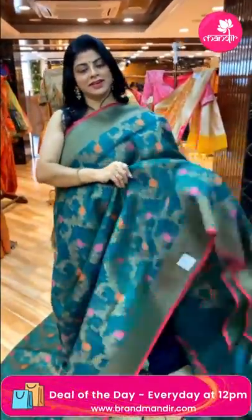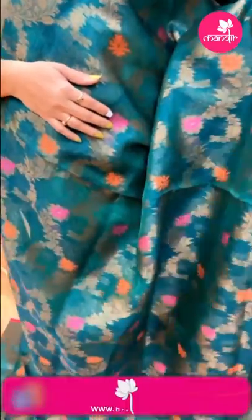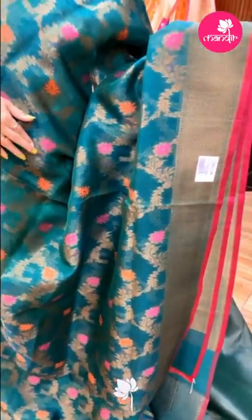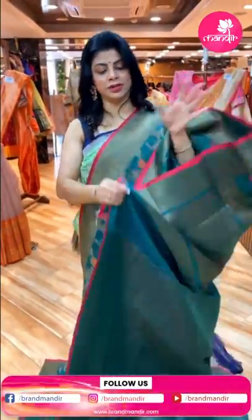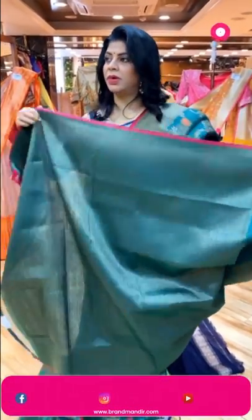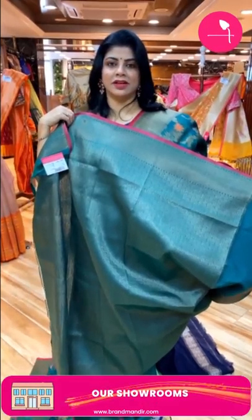It's a dark green color. It's a peacock green shade. Florals and vines, and those florals are highlighted with Meena, pink and orange color Meena. Zigzag border with pink edge contrast. Pallu, zigzag brocade pallu along with the borders. Blouse, complete brocade blouse self.